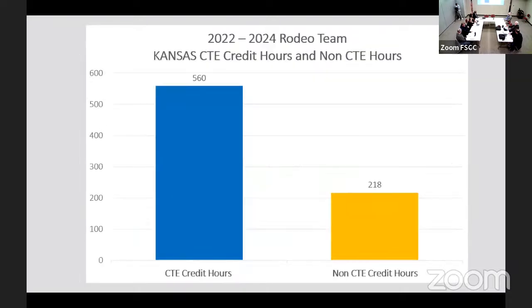And our CTE hours are pretty heavy. I would say the majority of our students are taking ag classes, and then right after that, welding classes or nursing classes, those heavily loaded CTE classes. So we're pretty heavy: 560 CTE hours versus 218 non-CTE hours.